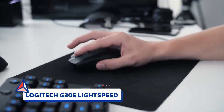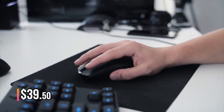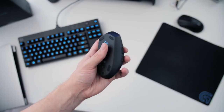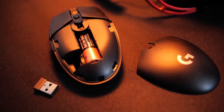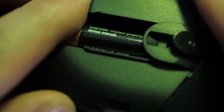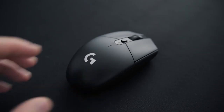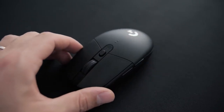Number 5. Logitech G305 Lightspeed. At a budget price point, we recommend the Logitech G305 Lightspeed. Depending on what region of the world you live in, this mouse may be called the Logitech G304 Lightspeed, but they're the same mouse. The G305's symmetrical, egg-shaped body is very comfortable and accommodating for nearly all hand sizes using a claw or fingertip grip.